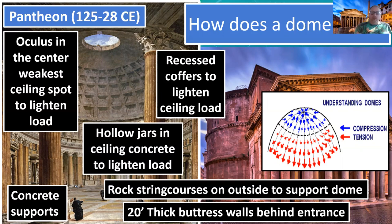On the outside, the major pressure that shows up is that on the very top, they want to push out. So what the Romans did is they put string courses of rock around it, basically like rubber bands to hold that shape in place. And all of these together with the 20-foot thick buttress walls behind the entrance, that's really what we are looking at. I mean, we're looking at buttressing. Again, human architecture. Buttress is like two people standing next to one another, butt to butt, and another person, butt to butt. That's a buttress, making very thick walls that will support something that's lighter on top. All done because the Romans invented concrete. It's a remarkable accomplishment. It still stands today.